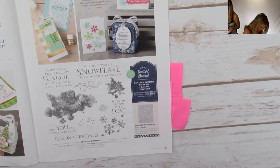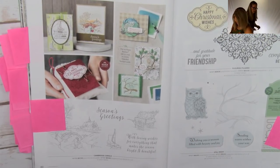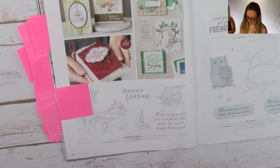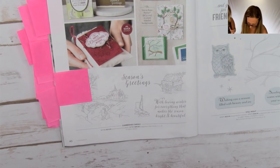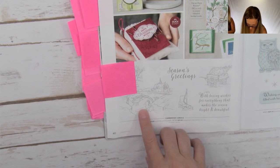So that is the Beautiful Blizzard, and then moving right along. We're going to go to Cambridge Carols. I'm assuming Cambridge, Mass, not Cambridge, UK. Yes, UK. I was thinking we are located in Massachusetts. I know we're online, so we're pretty much located anywhere in the world that you can view us. But Cambridge is not just around the corner from us. No. And that definitely looks like a scene that you would see there. So this is very pretty.